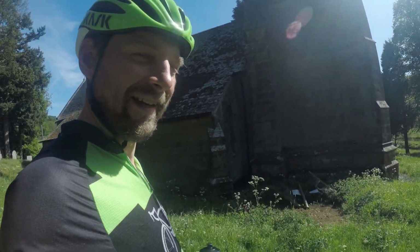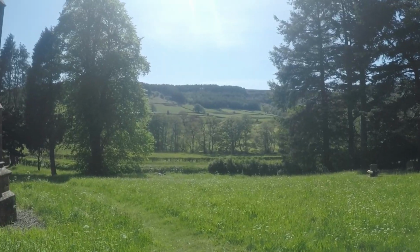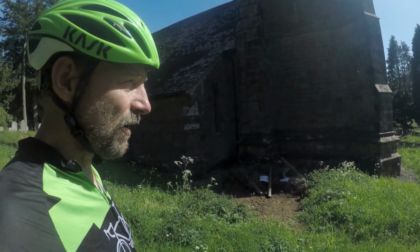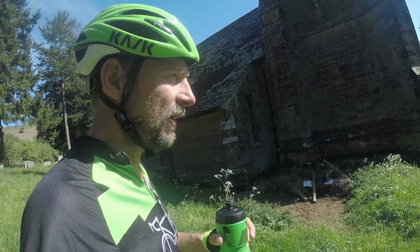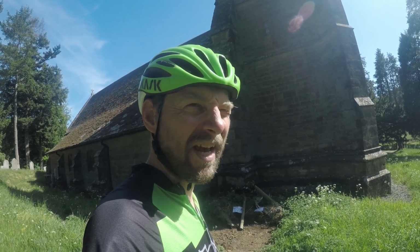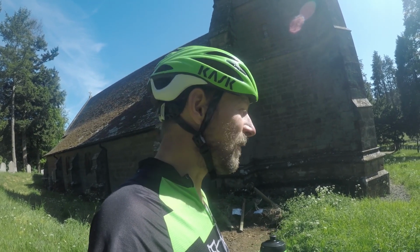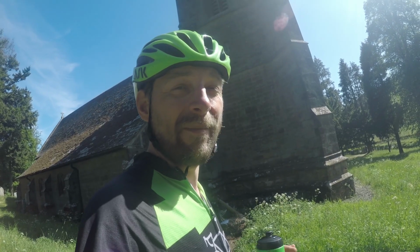Just indulging in a water stop at a local cemetery with a view. Look at that over there, stunning. It just came along at the right time as well because I was starting to get low. So I've got a full one now and a little bit left in my second one, which has got a vitamin C tablet in it. Obviously this is just water, so that should be enough. It's about 80k to go, so one big hill to go at Sutton Bank, and then that's it, off the moors, back home to York. Well, not back home to York, but back to the car.